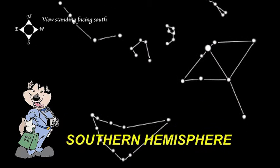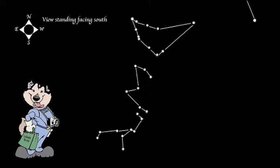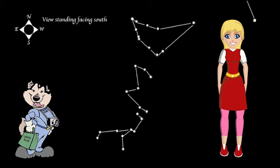Now, let's take a look at the southern hemisphere. Keeping to our theme of small, faint constellations, we find Capricornus, Microscopium, and Indus. Capricornus is one of the constellations of the zodiac, Capricorn. Capricorn is the goat fish.